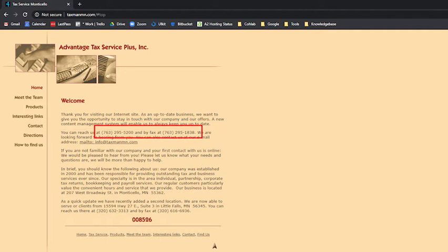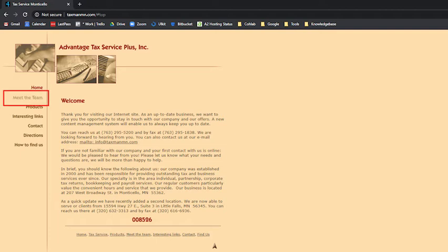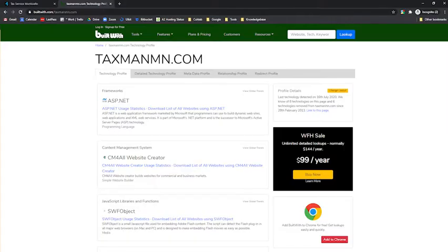Phone numbers there though, not clickable, so it'd be nice if that was clickable. The email is there, and it's got all their information, their address. Added a second location, there's an address. Okay, and then it just goes through the menu. So we won't go through the whole menu here, but the colors, brown and red, do they have enough contrast? Yeah, kind of. I think it works all right. The brown on brown is pretty bad, and then when you highlight it, it goes light brown, so I don't love that. So let's take a look at BuiltWith and just see what the site is built with.